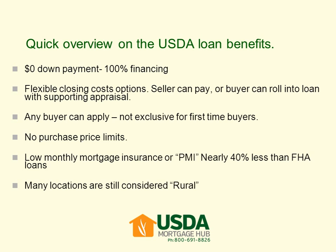Any buyer can apply for the USDA loan. The program is not exclusive to first-time home buyers. However, for homeowners that currently own a home and wish to apply, there may be additional qualifying restrictions in place. There are no purchase price or loan amount limits with the USDA rural housing loan. Buyers will qualify based on their debt-to-income ratios.